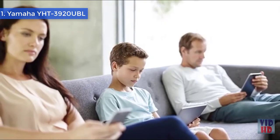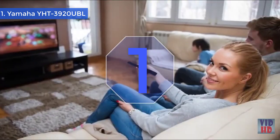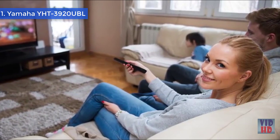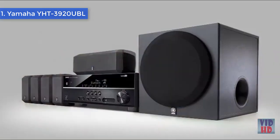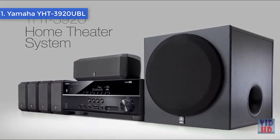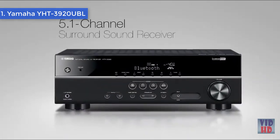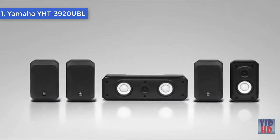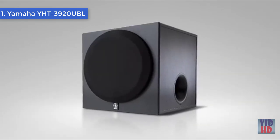Are mobile devices coming between you and your family? Bring your family together with an exciting Yamaha home theater system. Create a fun environment and enjoy great sound from today's action-packed movie soundtracks in the comfort of your own home. The Yamaha YHT3920 home theater system includes a 5.1 channel surround sound receiver that is perfectly matched with a compact but powerful speaker package for great sound and deep bass.